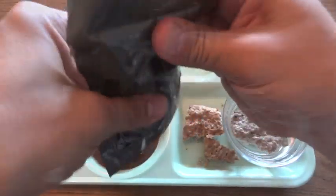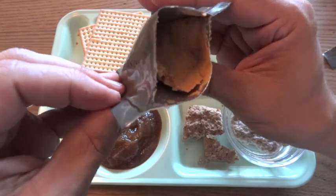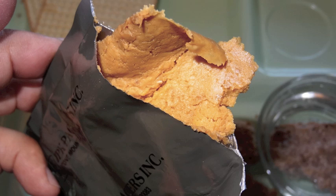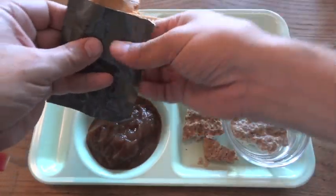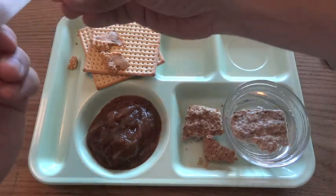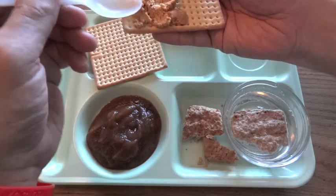Give this a good kneading. Alright. Moment of truth. I'll tell you, it's not the best color in the world, but it still smells like MRE cheese spread, maybe a little bit stronger than what you would normally expect. But not as scary as I thought it would smell. I don't know. I'm not sure what to say about that. I mixed that up really good too, and I'm going to have to give it a little try at least.